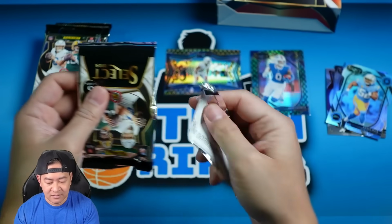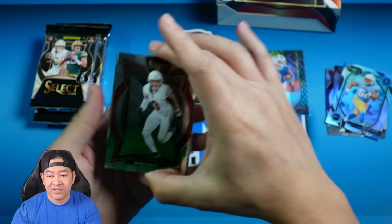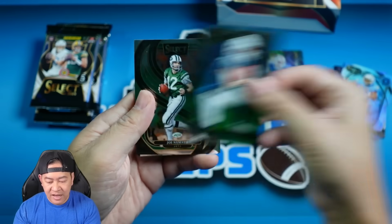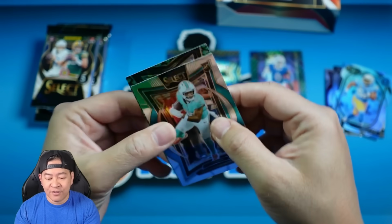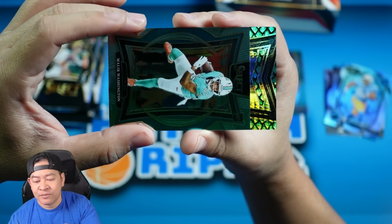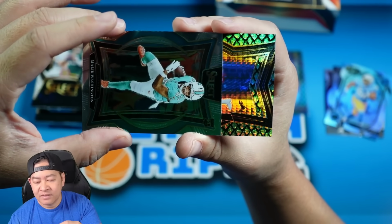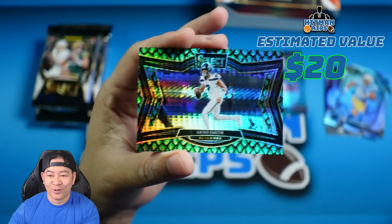Interesting. We have another base Dragon Scale to 81. We got Budda Baker, Malik Washington, Anthony Gold, Joe Namath, and our Dragon Scale is another field level. Come on. Give me a rookie. Would there be a rookie shield already? Probably not a rookie because I think the rookie shield is on that side. And that is going to be Geno Smith for the Seahawks. Pro Bowler Geno Smith right there.